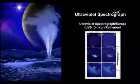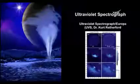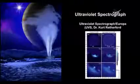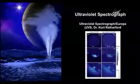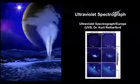And finally, we have our Plume Hunter, an ultraviolet spectrograph. This is an instrument that is specifically designed to find the plumes that we recently discovered and that we're so interested in. Every one of the instruments we're flying does plume science. It tells us about the plumes. But this is the instrument that's specifically designed to hunt them down and tell us where they're at.